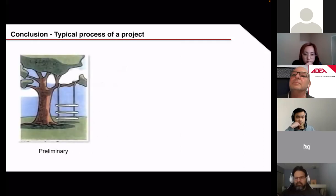Now, before I leave you today, I'm going to leave you with a bit of a chuckle. And then, of course, I've got a lot of pictures here that I could share, and we can have some question period because we still have about 10 minutes left. This is the typical process of a project. And this is what we kind of try to avoid happening because we need good communication in order for this not to happen. But this happens far too often, unfortunately.